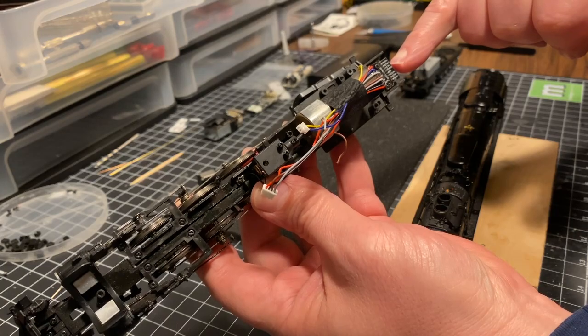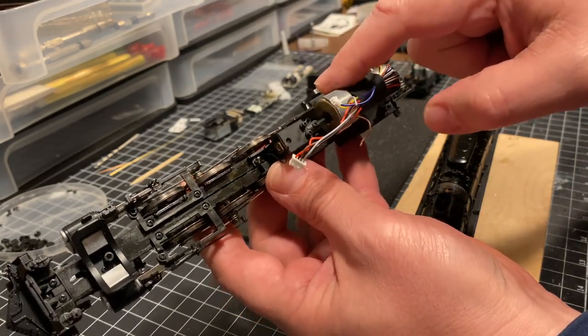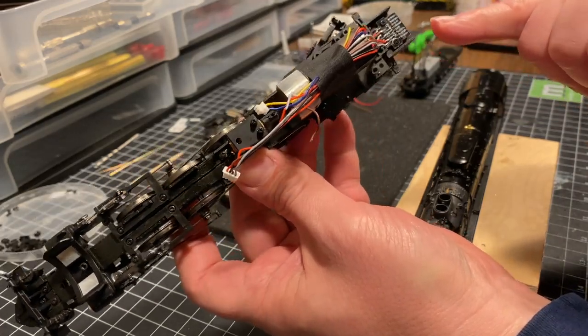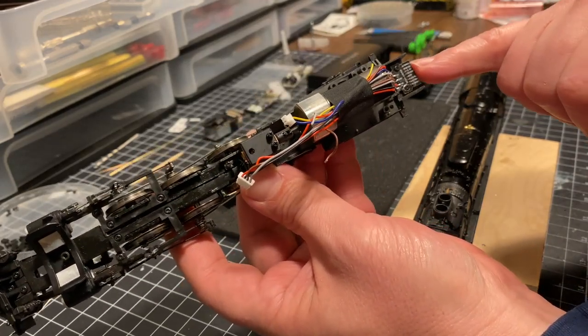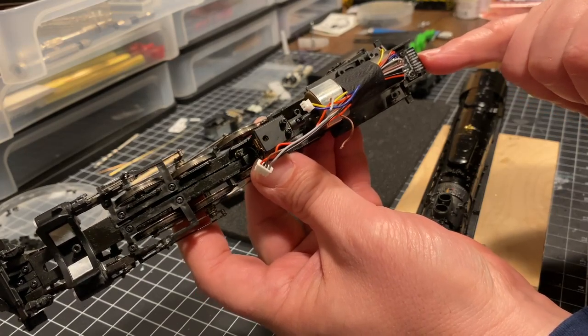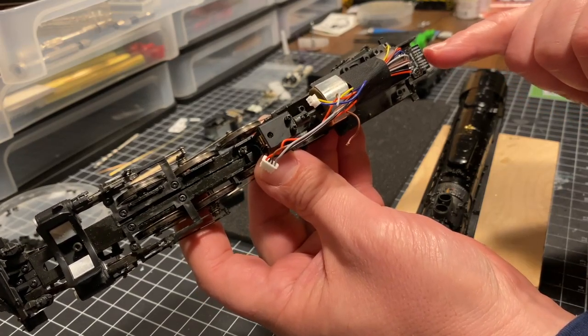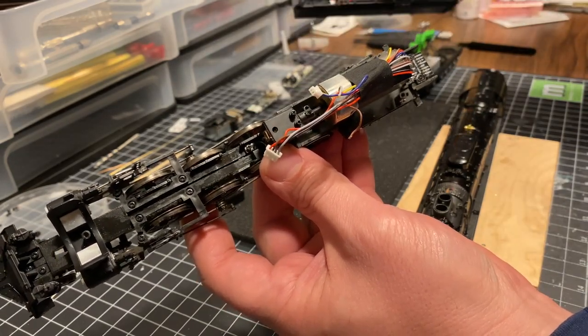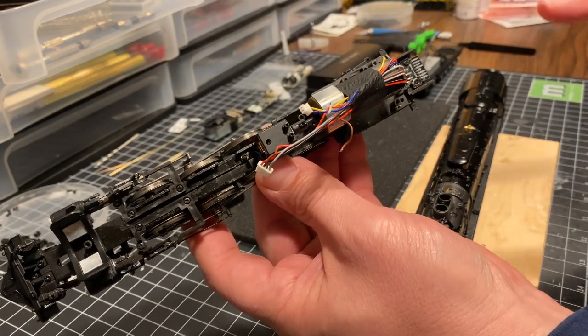The next one says motor, but the motor is going to be here and our decoder is going to be mounted up here in the body. So we're going to repurpose this motor terminal and make this the speaker plus. Now the next one says plus 3.3. We're going to go ahead and use that as our function common. That's going to go to the lights that are actually located in the tender.